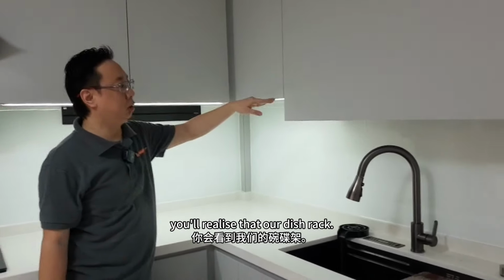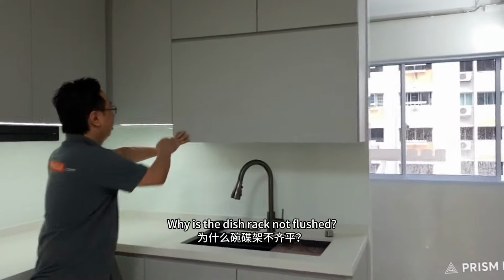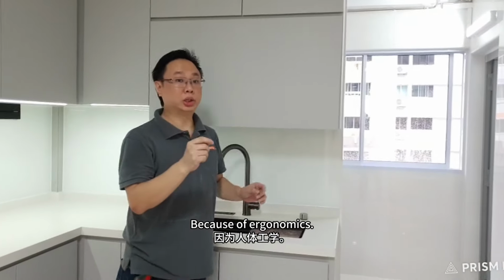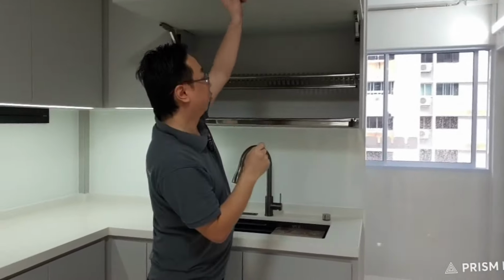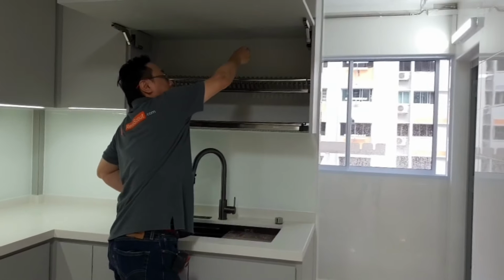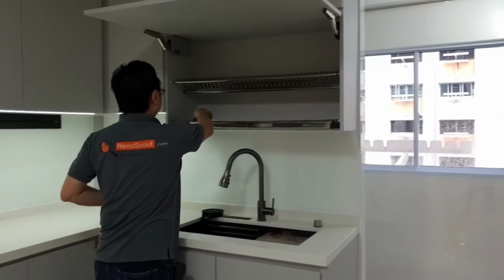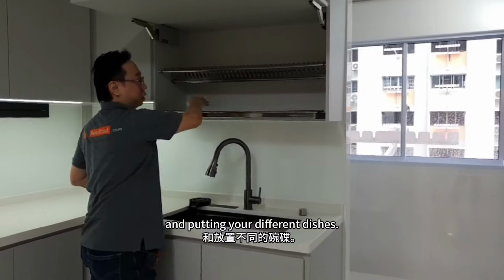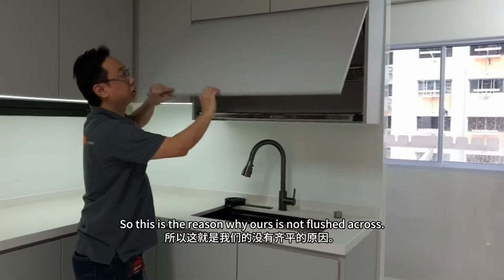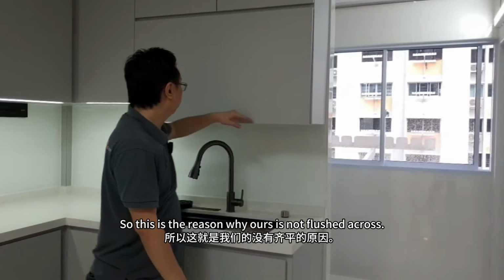Then another part of our design that is different, as you come over to the cabinet, you realize that our dish rack is not flush. Why is the dish rack not flush? Because of ergonomics. If it is flush, what's going to happen is that you need to tiptoe to put your dishes. But we don't want you to tiptoe, we want you to be comfortable taking and putting your different dishes. So this is ergonomics. This is the reason why ours is not flush across.